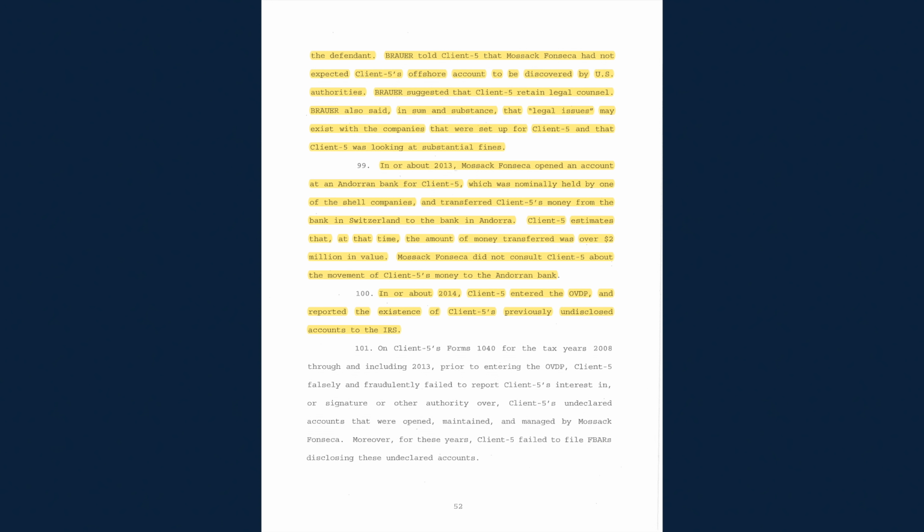99. In or about 2013, Mossack Fonseca opened an account at an Andorran bank for Client 5, which was nominally held by one of the shell companies, and transferred Client 5's money from the bank in Switzerland to the bank in Andorra. Client 5 estimates that, at the time, the amount of money transferred was over $2 million in value. Mossack Fonseca did not consult Client 5 about the movement of Client 5's money to the Andorran bank.